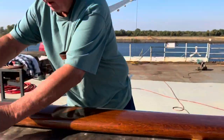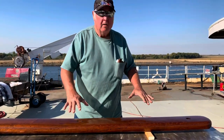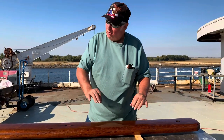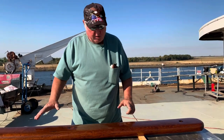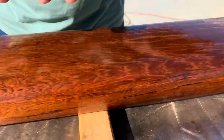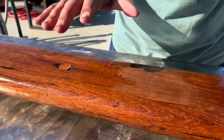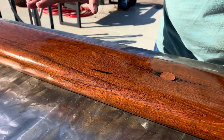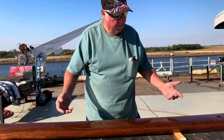Okay, that finishes our first coat. We're gonna put two or three more coats on here before we do our final sanding and before we put on our final coat. But while we're waiting for this one to dry, take a look at the grains in this wood. This is old growth wood. You just can't get this anymore. And that's why we're trying to preserve as much of this as we can.